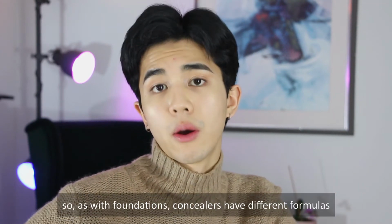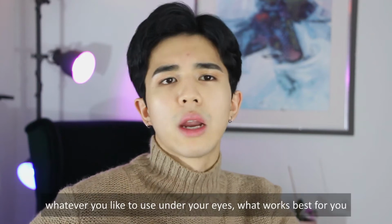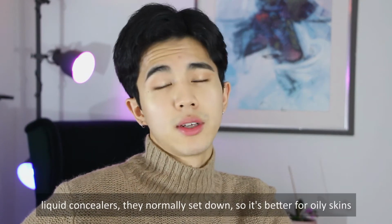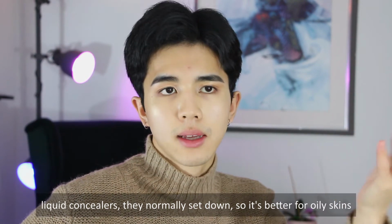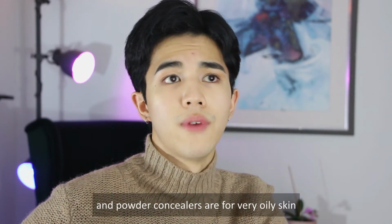As with foundations, concealers have different formulas. Liquid concealer, powder concealer, cream concealer, whatever you like to use under your eyes, whatever works best for you. Liquid concealers normally set, so they're better for oily skin. Cream concealers are better for dry skin, and powder concealers are for very oily skin.